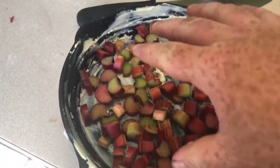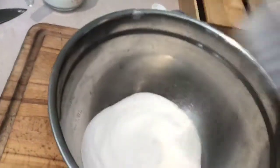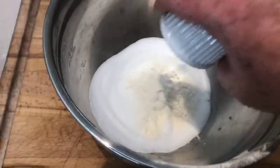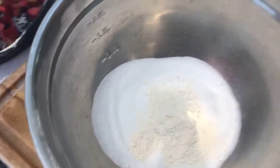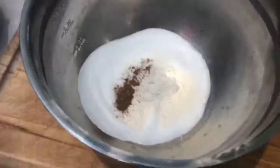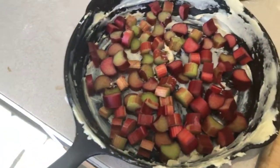Now, the next thing we need to do is there's a few more things that we want to add to this. So we are going to take a cup of sugar. We are going to take 2 tablespoons of flour. And we are going to take about 1/4 teaspoon of nutmeg. That's the only other flavor in this cake. It's a very plain cake except for the nutmeg and the rhubarb, and that's all that we need.